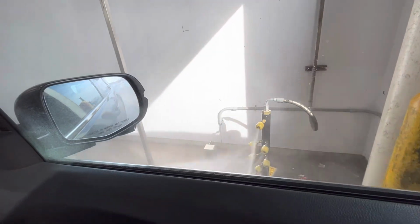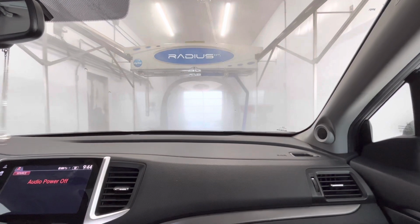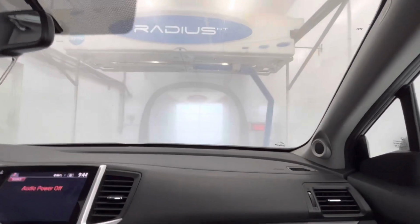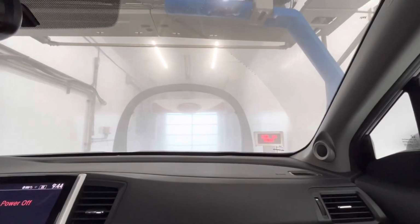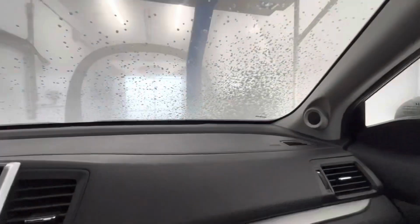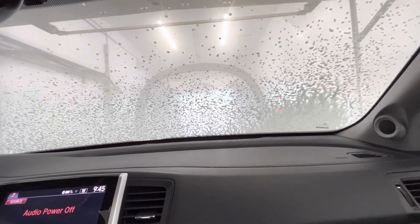Getting our underbody and side blaster. Starting off with our pre-soak. So this is a new machine, isn't it? Yeah. Like within the last 6 months. It's almost September. I can turn on that side camera.